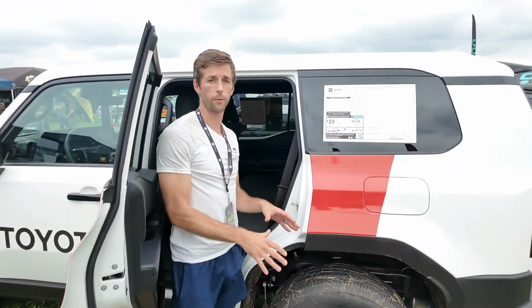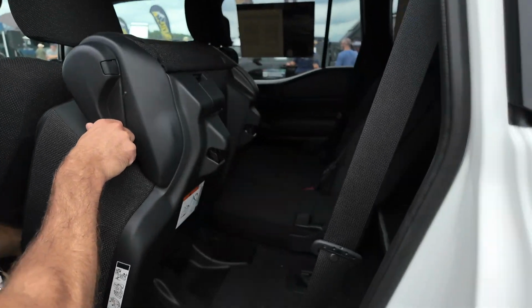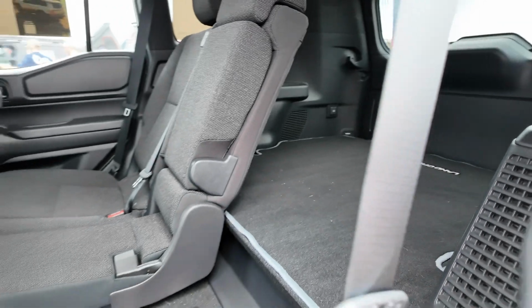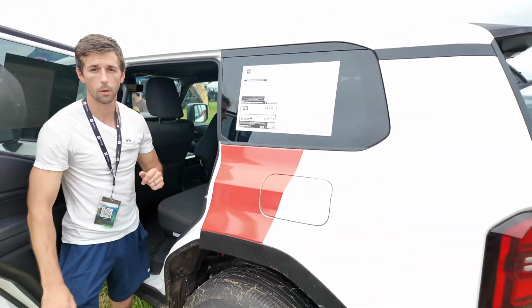This is also only offered with the 2 rows. In the 4Runner, you can get the 3rd row if you would like, but you still have the same adjustments with these seats. So if you need to get into the back for whatever reason, you have an easier way to do that, and you can of course fold these flat too for more storage.